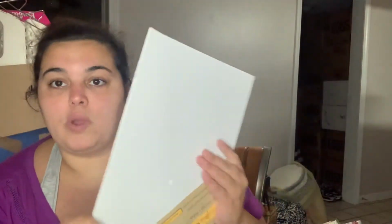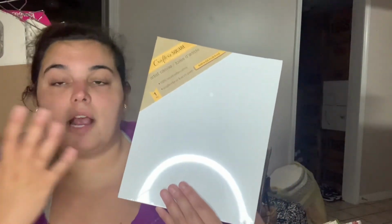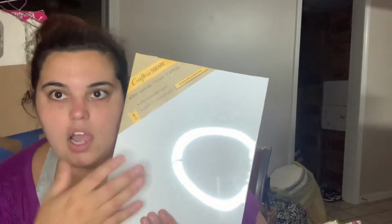I just grabbed a random little canvas. These are the ones that are very thin. It doesn't have the wood frame. I absolutely love to paint, but I always tell my mom I never pick up the paintbrush because I can't draw. So I wish there was something imprinted on here.